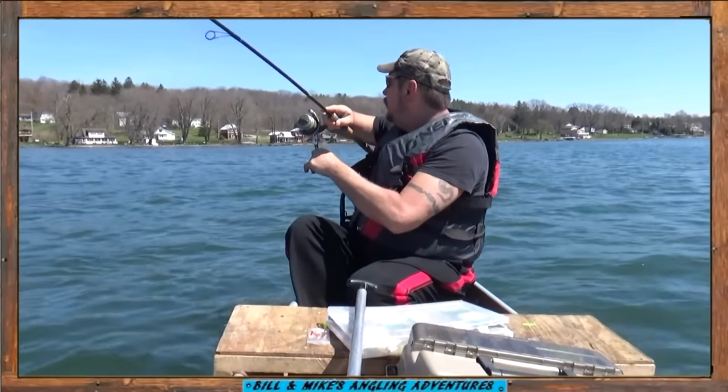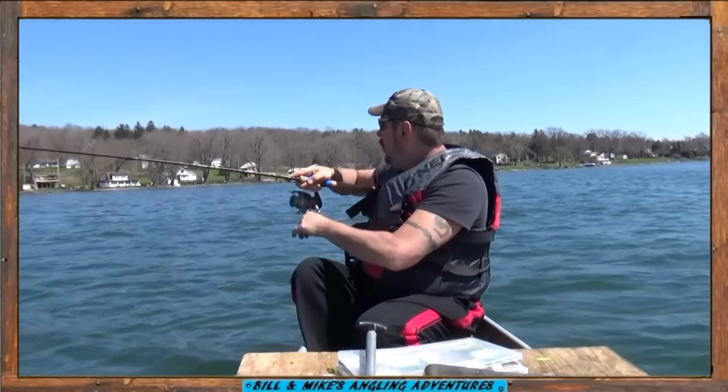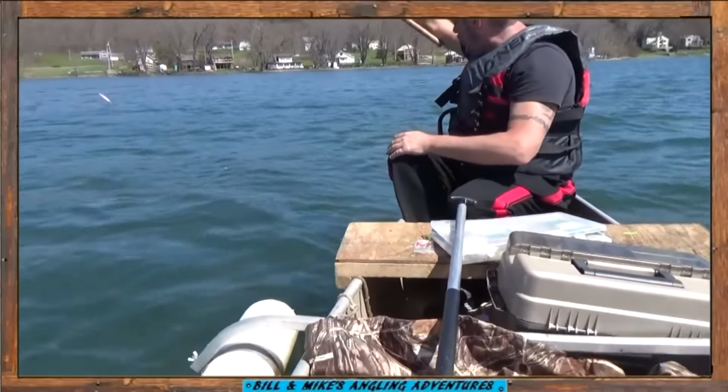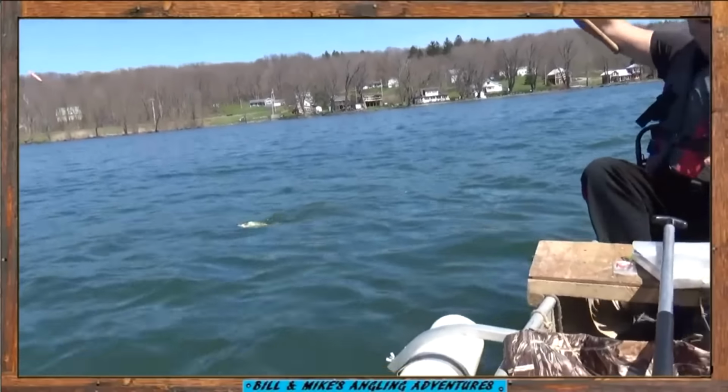Something big grabbed that jig. Dude, if this is a crappie, this is a monster. Dude, this is a big one. Dude, that's a monster crappie, dude. Look at the size of that, Mike. Look at the size of that. Oh, my gosh.